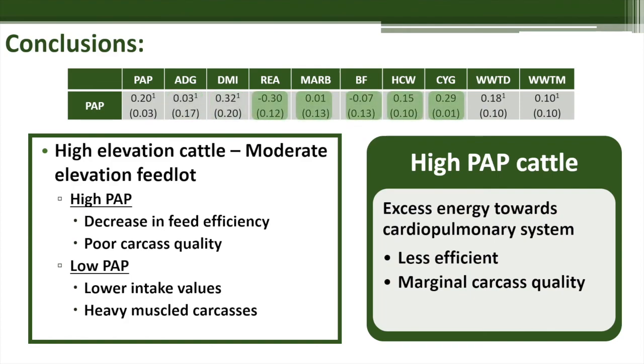Once again, we look at our correlations between pulmonary arterial pressure with our carcass traits. We see that the relationship between PAP and calculated yield grade, ribeye area, back fat, and hot carcass weight suggests that potentially lower PAP cattle could result in producing heavier muscled, leaner carcasses when compared to their high PAP cattle contemporaries. Now, these results could suggest that high PAP cattle could be potentially using excess energy towards their cardiopulmonary vasculature system, resulting in these animals which are less feed efficient when put in moderate elevation feedlot settings, that finish out with marginal carcass quality and an overall decreased quality animal.